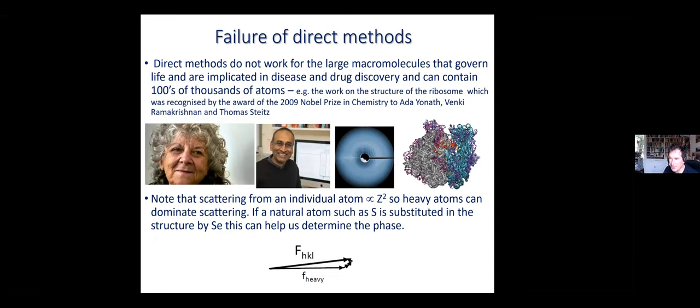And the clue to the way to proceed is, if you substitute in your biological material a natural, so biological molecules in general only contain, naturally only contain light atoms, typically up to sulfur, which is not a particularly strong scatterer. If you can substitute some of the sulfur atoms for a much heavier atom, such as selenium, which has similar chemical properties, selenium sits underneath sulfur in the periodic table, what you now find is the scattering from the system is strongly perturbed by the scattering from these substituted heavy atoms. And we'll see in the next lecture that this was the classic way of cracking open the structure of more complex biological molecules.